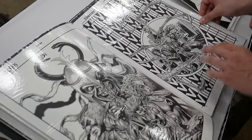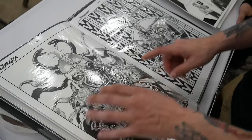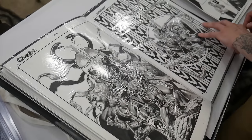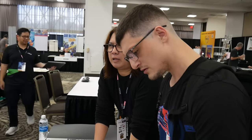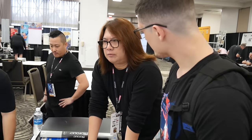Thundercats right there. That is really nice. Is this cover for the new Thundercats coming out with Dynamite? Yes. Oh, awesome. This is the new Dynamite Thundercats that's coming out. It's going to be a really big book. I heard the order is like, I don't know, 100,000 plus.